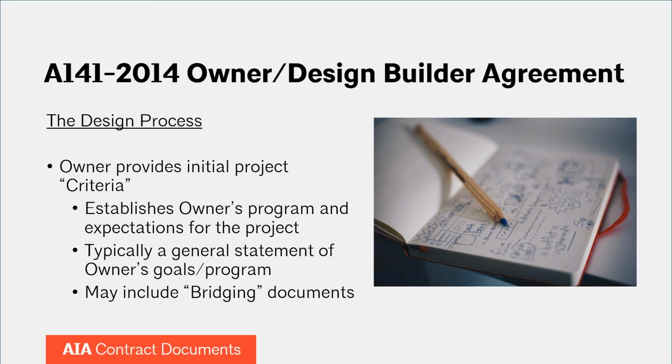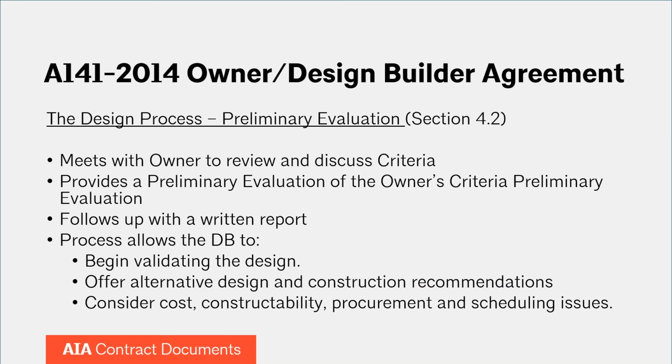And so the first step is the design builder with its design team, hopefully some of the construction team, they're going to meet with the owner, review, and discuss those criteria. And then based on that meeting, they will follow up with a preliminary evaluation of the owner's criteria. That is where they really are beginning to start the validation process, because it's a somewhat basic description of the project, and now the design team and the design builder and the construction team hopefully are involved at this point as well, are beginning to bring their expertise to bear on the project.